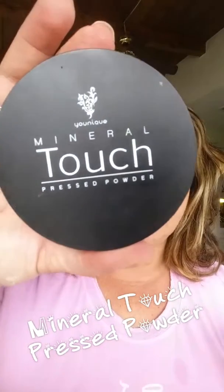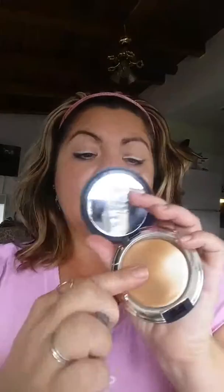Now, sometimes I like to add a little bit more coverage, and so what I will do is go with our Touch Mineral Pressed Powder Foundation. One of the things that I really like about this is that there's this little window type thing. Your sponge sits in the window, not in your product, which I think is cleaner. So now I'm going to add a little bit of our pressed powder foundation, and this is going to give wonderful coverage.